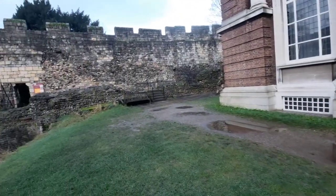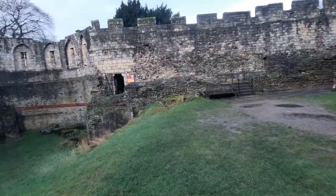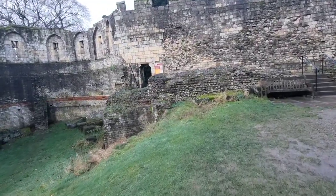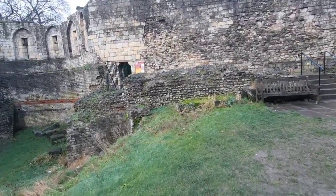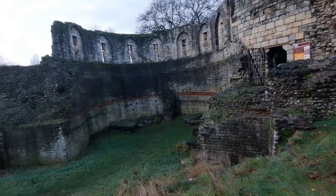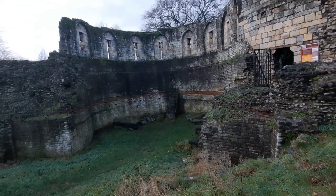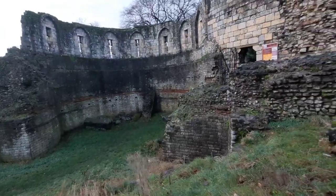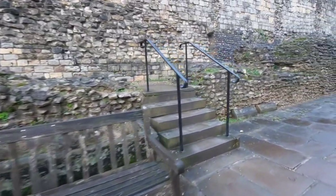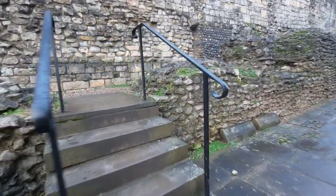Now if we just go back to this wall, as I say, we've got the Roman wall, the Multangular Tower. So this is the southwest corner of the fortress. So if you can imagine that, and there is actually a map up the top here. Let's just see if we can get up there. There are some steps for us to climb up. So this area is accessible.